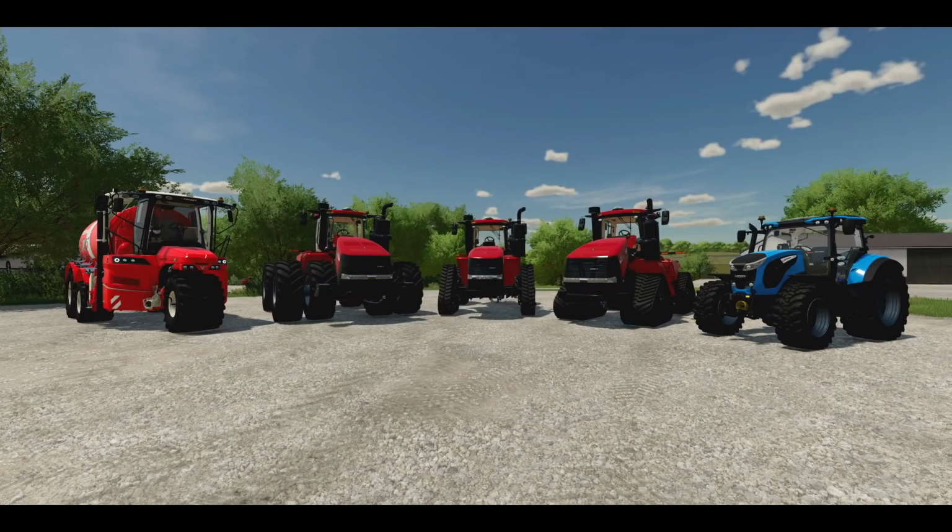A free content update is available for Farming Simulator 22 right now for all platforms. It is part of the patch version 1.2 that came out today and adds a total number of 16 machines and tools to the game. A lot of other additions and quality of life improvements are added as well. We'll talk about those at the end of the video. You can check those out on the timestamps.